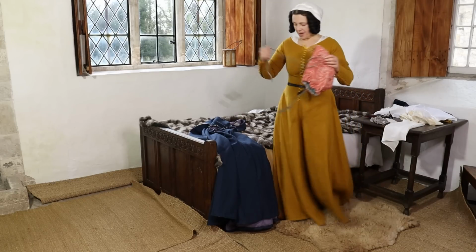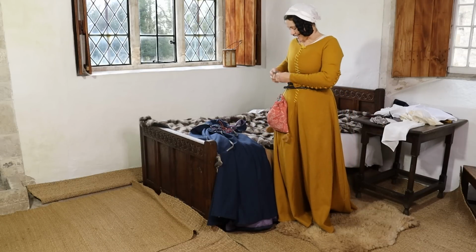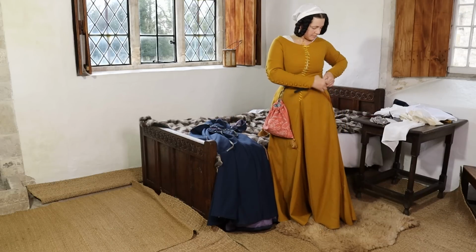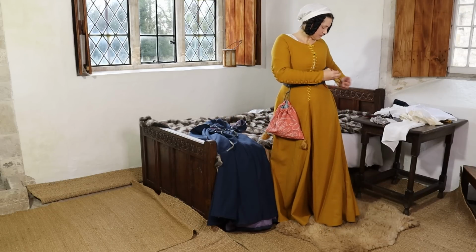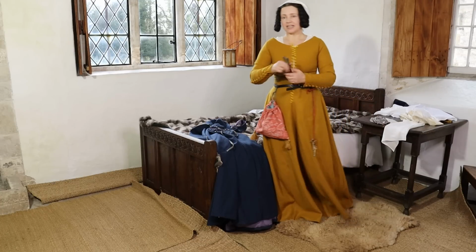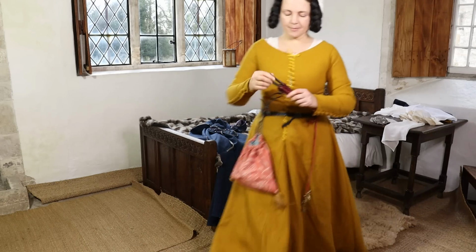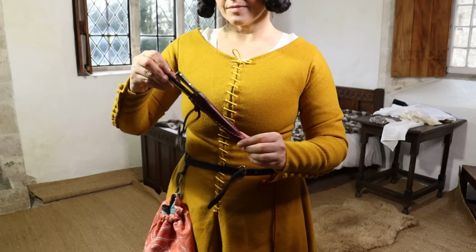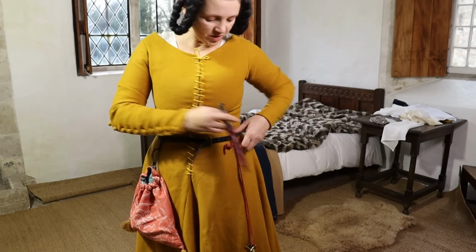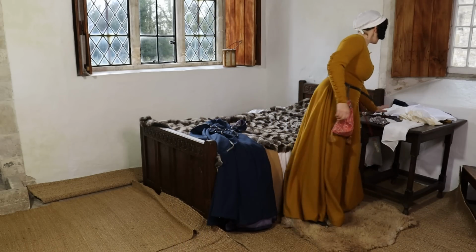Now, as I'm wandering around the house, I would have my little pouch. I would have my keys. I would probably have a little set of knives, or rather eating utensils. So they would go somewhere here or there, possibly somewhere here, but I'm not going to be eating at the moment, so they can stay on the table.